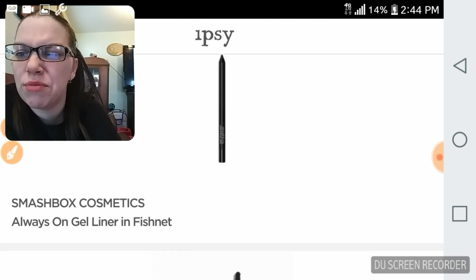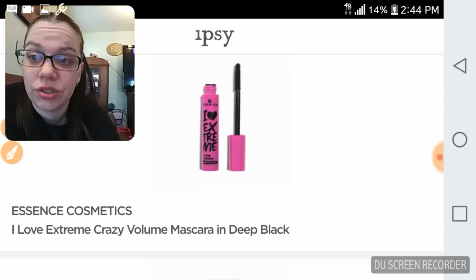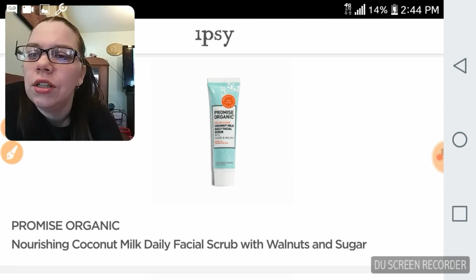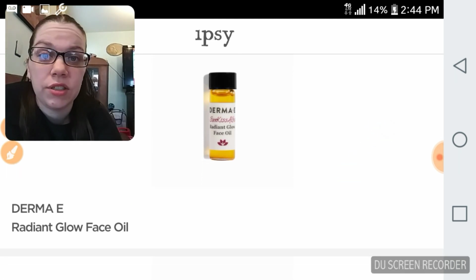Let's see. Smashbox Cosmetics Always On Gel Liner in Fishnet. There's Essence Cosmetics Extreme Crazy Volume Mascara in deep black. There's The Promise Organic Nourishing Coconut Milk Daily Facial Scrub with Walnuts and Sugar. That's the one that I got. There's Derma E Radiant Glow Face Oil.